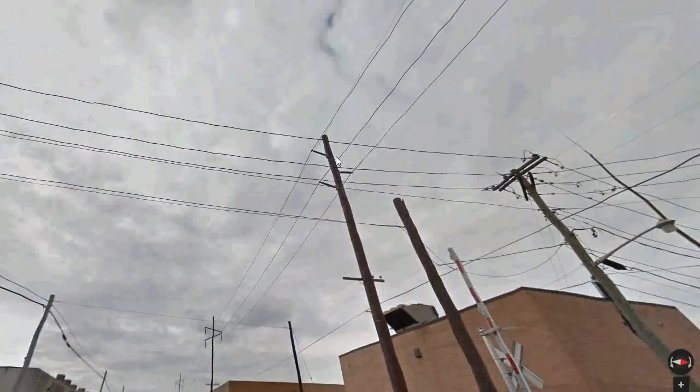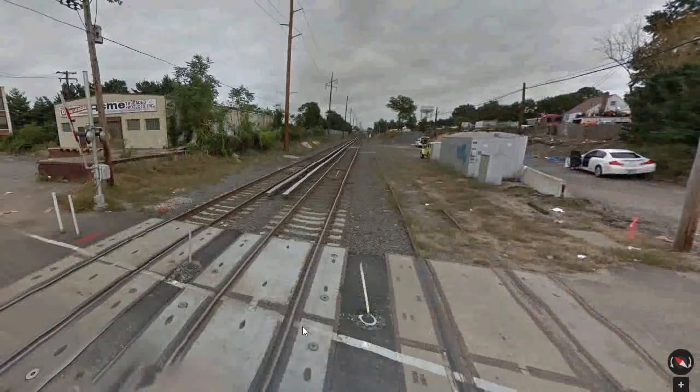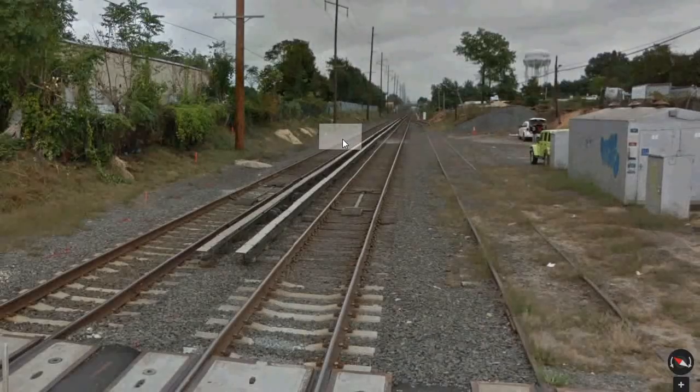And again, you have a lot of these old poles. Some of them have been replaced. That one's been replaced. But a lot of these have not been replaced. And then, of course, it goes back to grade level again, where I feel the tracks need to be raised a little bit above grade so the water can run off. Look, this is a big problem, because the tracks are literally flat on the ground.